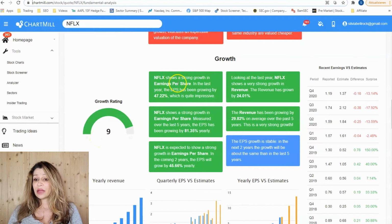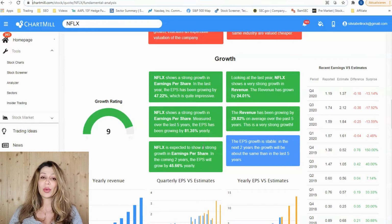And Netflix shows strong growth in earnings per share in the last year, and the earnings per share has been growing by 47.22%. And also we see that Netflix shows strong growth in earnings per share over the last 5 years. It's been growing by 81.35%. So this is very, very nice growth, and I always like to look at the past years, because every single company can fake their results quarter over quarter. So I like looking at what happened there.